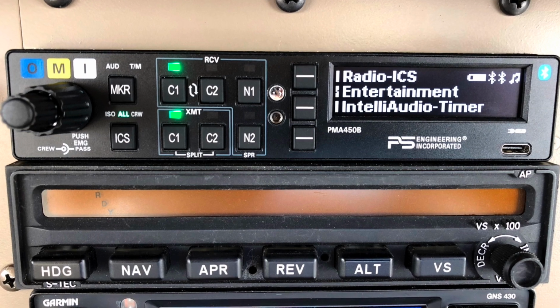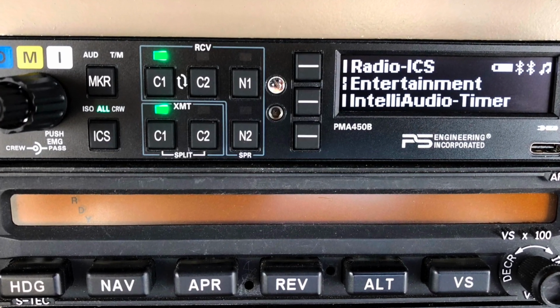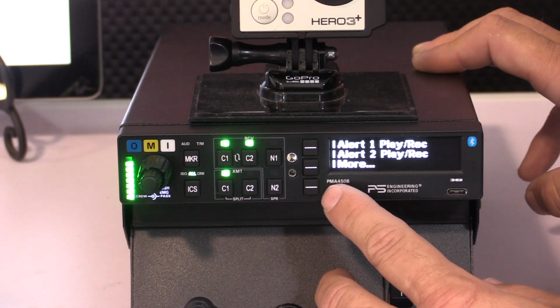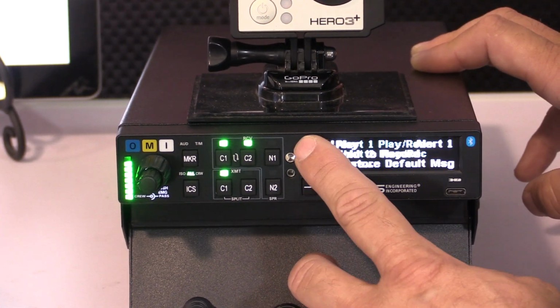With the FlightMate, you have the ability to have 4 oral alerts wired into the aircraft, and you can program them in the field. No computers are required. Basically just going through a setup configuration on the audio panel and the pilot's headset. But these are some of the messages that you can hear in the aircraft.